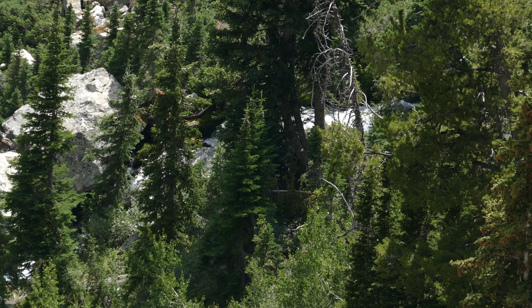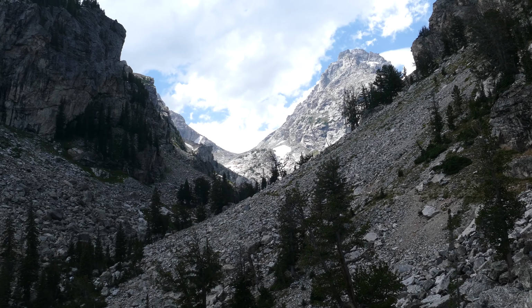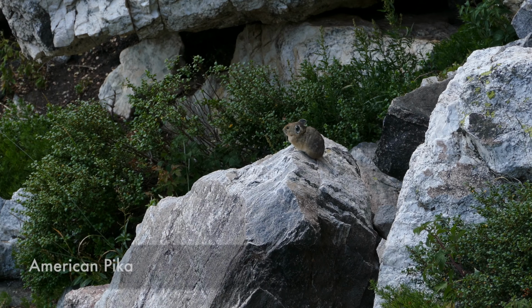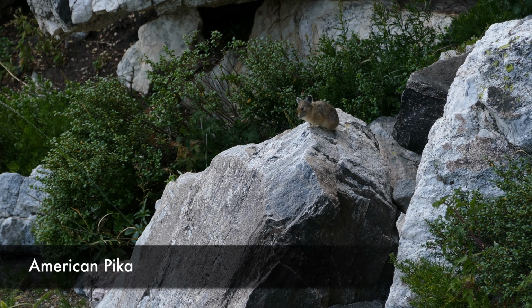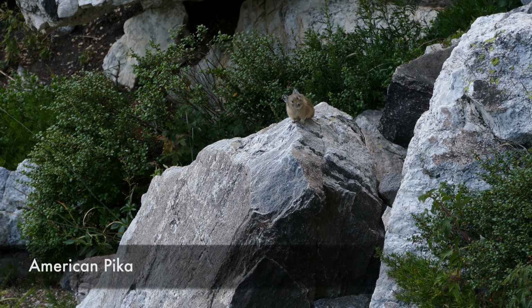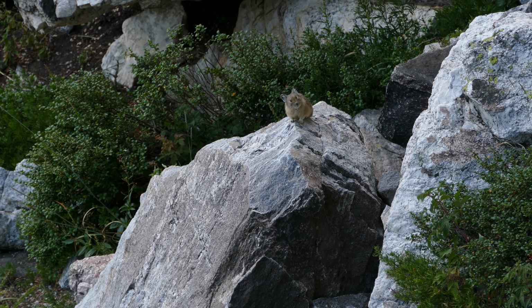There's a really cool creek that runs through there, and it's really loud in a great way. You're working through huge boulder fields. We had heard a few pikas up at Amphitheater Lake, and then we heard a ton more up here, and we finally got to see a couple. That was really cool because I'm a huge fan of pikas.